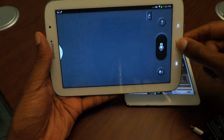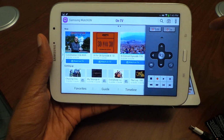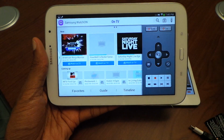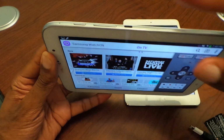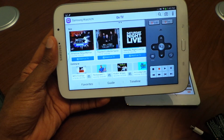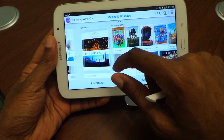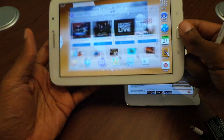Another thing it has built in is the Watch On app. If you're really into using your TV remote, or you want to use a tablet as a remote, this device can do it. It's got an infrared port right at the top. You control your set-top box and your TV. It gives you suggestions with Watch On TV. Overall, a very, very nice feature.